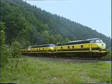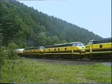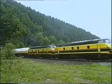Although by no means necessary for this comparatively modest load, all three locos are in fact powered and working.